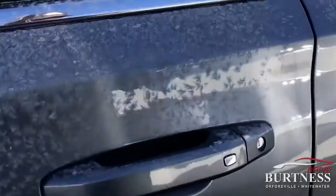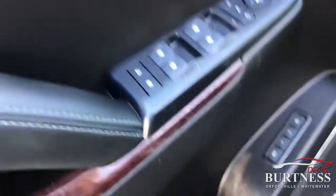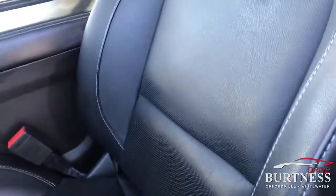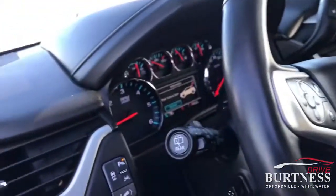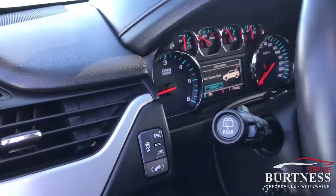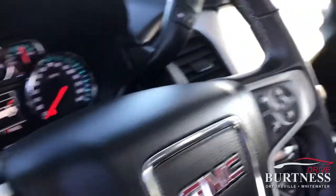Tires on this thing appear to be almost new. Obviously keyless entry right here. I think you're probably more worried about the inside. I'll take a quick peek. Closed sound system. Black leather interior. Heated steering wheel, power adjustable pedals, park assist, traction control, just to name a few.